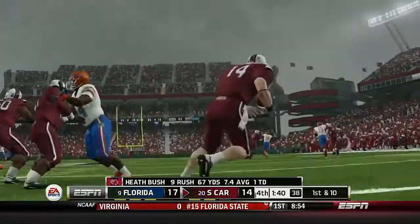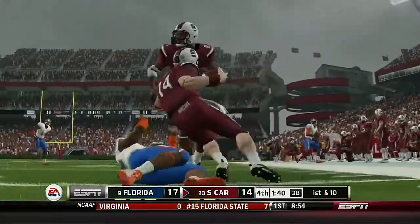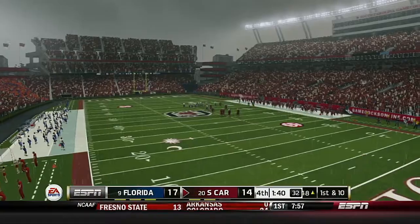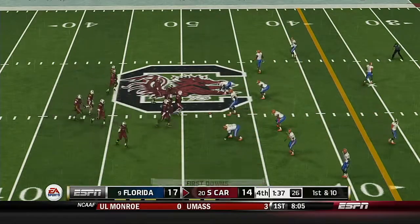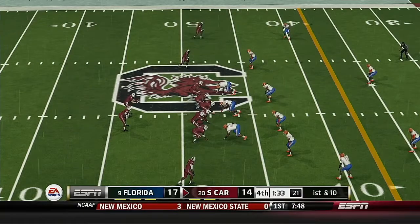Remember, the clock is a big-time factor here. They're driving late in the game, maybe to decide the outcome of the game. You've got to keep an eye on that clock as you move the ball down the field. From the 48-yard line, first down. Less than 2 minutes in the fourth quarter.